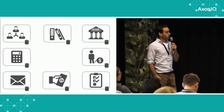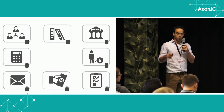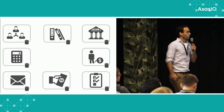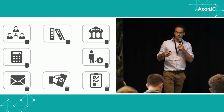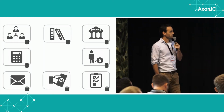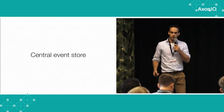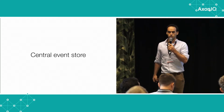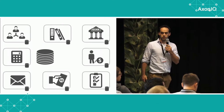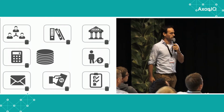So what we did was, we had the bounded contexts that we defined. Each of those, we made separate applications for. All of these applications are completely standalone, they have their own data stores, and that's what we built. Of course, after a while, we needed a way to have these applications communicate with each other. This is where a central event store came into place. And this is the place where we use AxonDB.